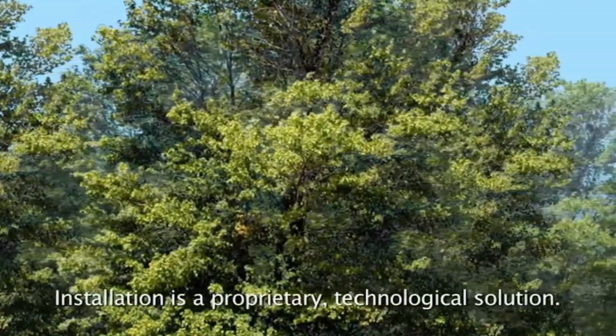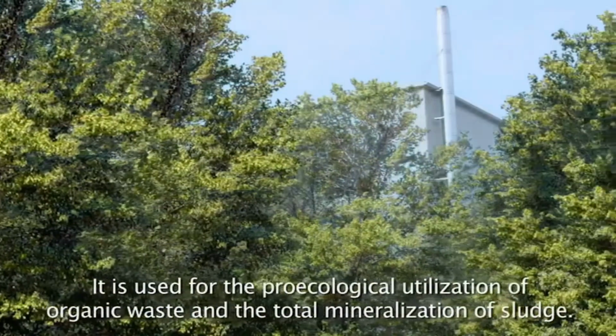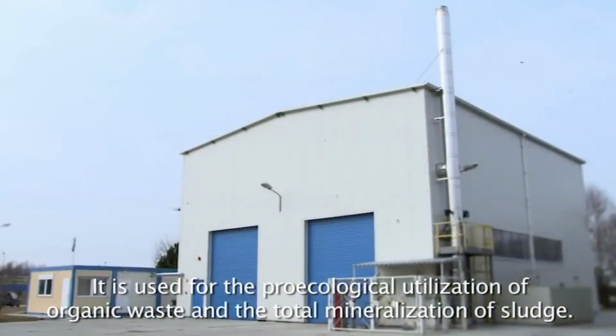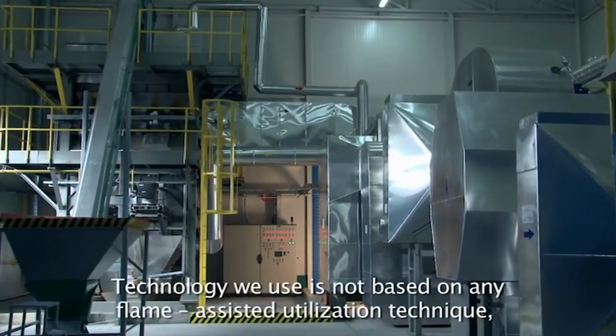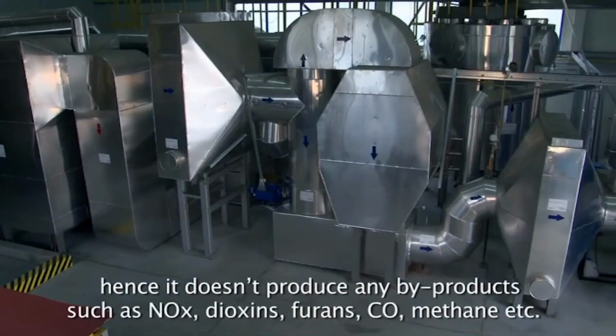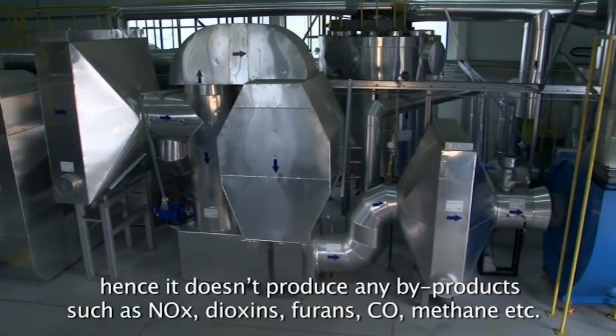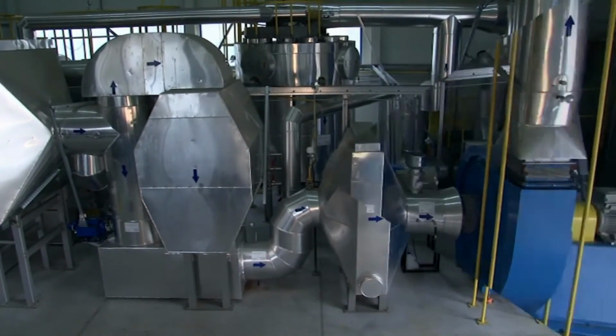The installation is a proprietary technological solution. It is used for the pre-ecological utilization of organic waste and the total mineralization of sludge. The technology we use is not based on any flame-assisted utilization technique, hence it doesn't produce any byproducts such as NOx, dioxins, furans, CO, methane, etc.